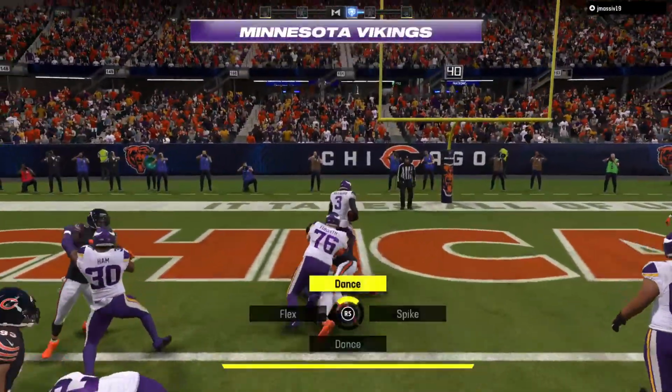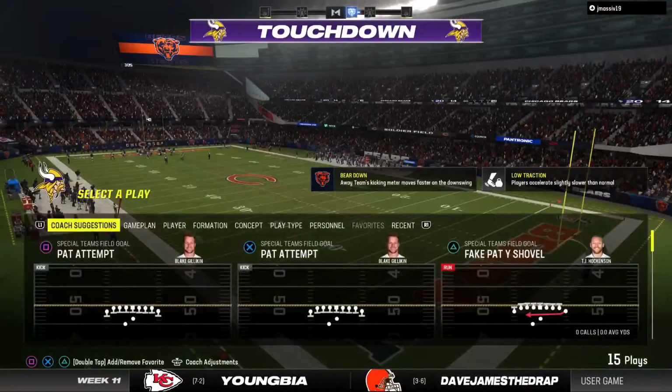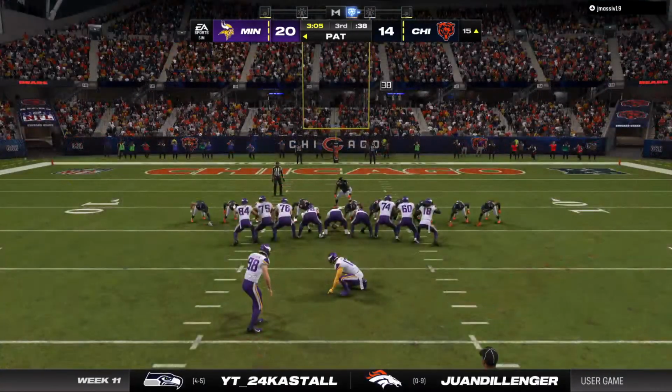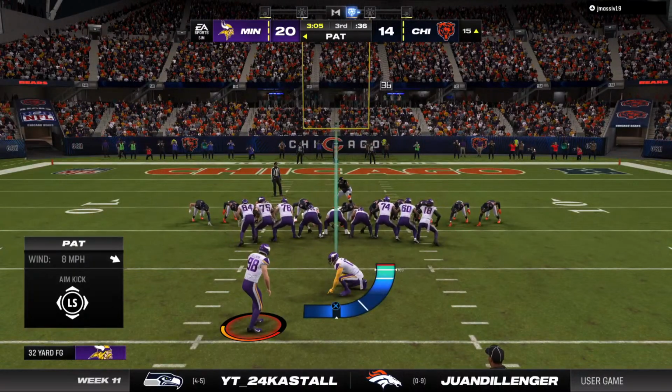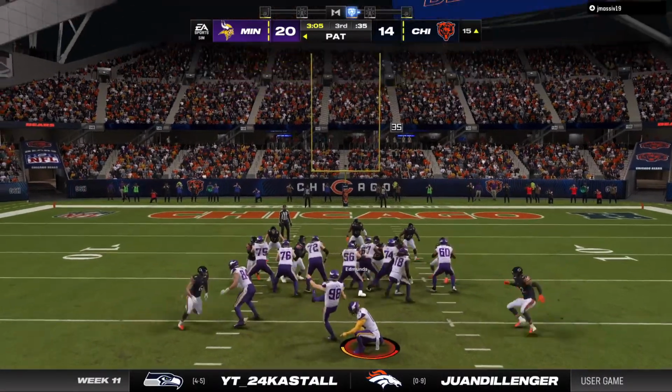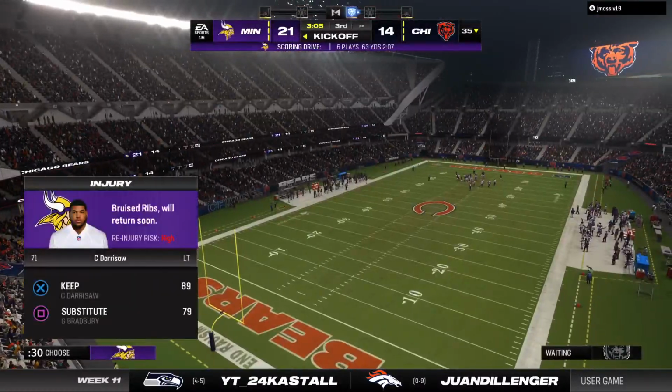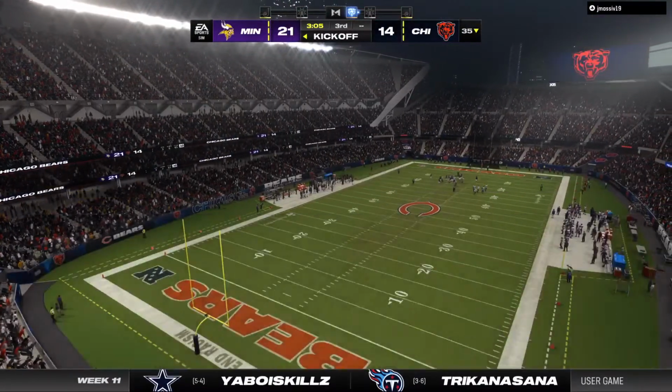Handoff here to Nwangu. And he'll get in. Touchdown, Minnesota. Kene Nwangu, a 3-yard touchdown run. And the Vikings have taken the lead. The extra point is up and good. And the lead is now 21-14.